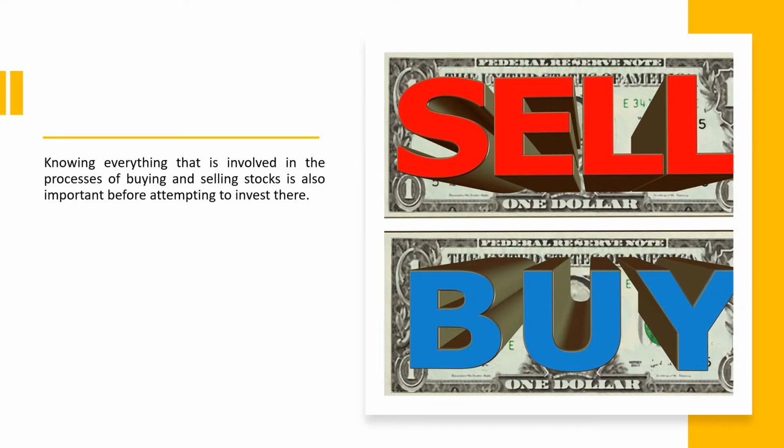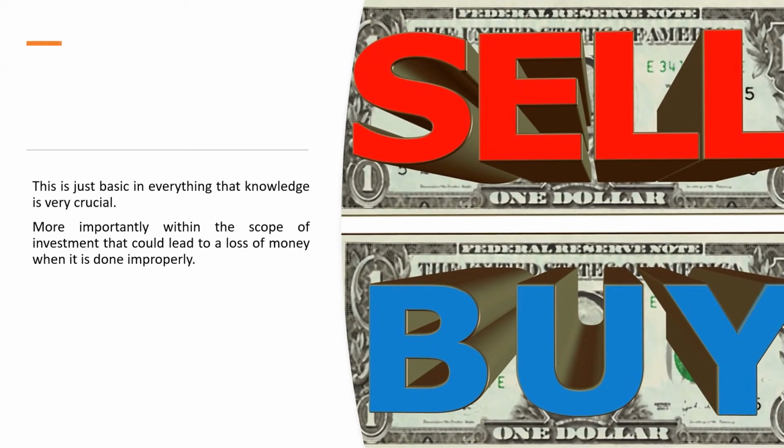Knowing everything that is involved in the processes of buying and selling stocks is also important before attempting to invest there. This is just basic in everything, that knowledge is very crucial. More importantly, within the scope of investment that could lead to a loss of money when it is done improperly.